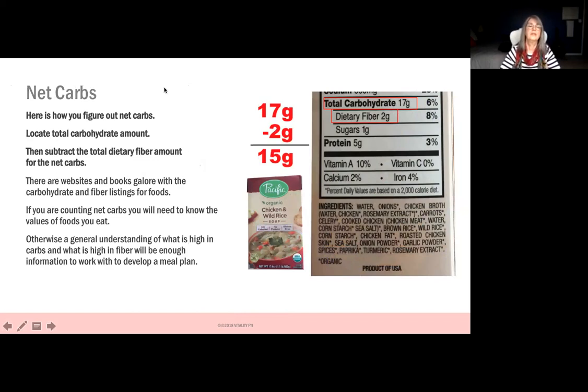Net carbs. Here's how you figure out net carbs. You locate the total amount of carbohydrates in any given food or product. Then you subtract the total dietary fiber from the carbs, and you'll end up with the net carbs. This is an image of a chicken and wild rice soup, a good organic one by Pacific. The total carbohydrates in this soup are 17 grams. The dietary fiber is 2 grams. So that leaves you with net carbs of 15 grams. So this is the way you can figure that out.